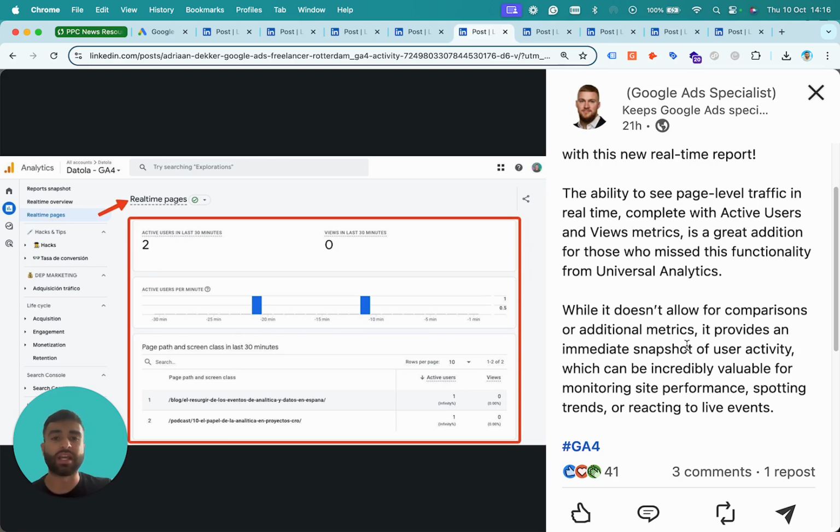Universal Analytics obviously had some reports that are favorable but legacy, but it doesn't allow for comparisons or additional metrics generally, but just generally an immediate snapshot of user activity, which is cool.